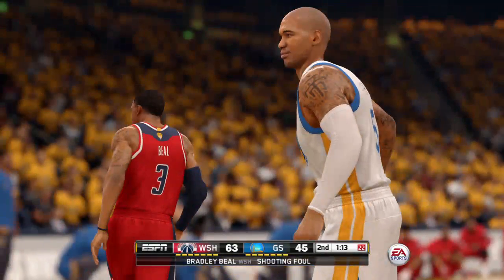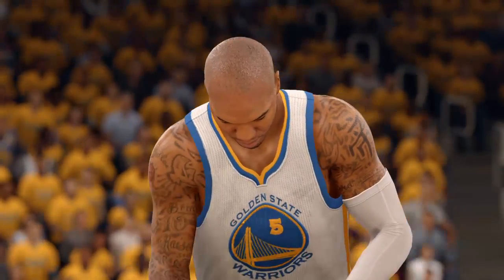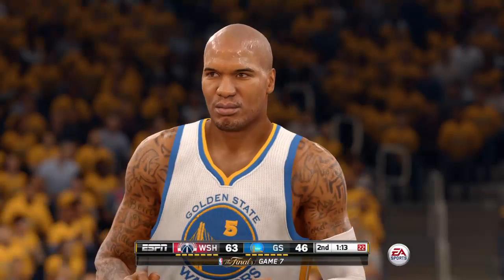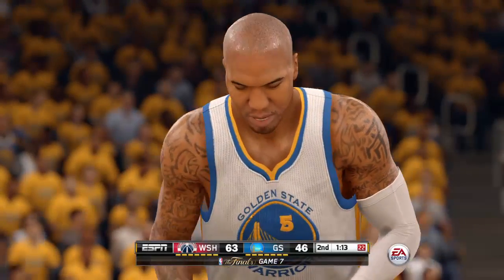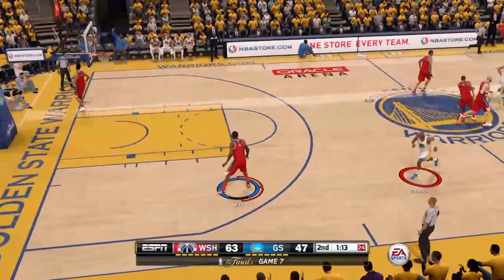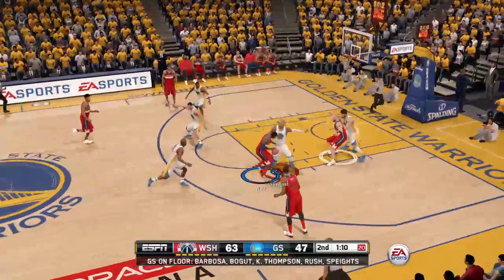Bradley Beal picks up his first of the night. And he'll go to the line to shoot two. I really like what I saw there. Good strength, good athleticism, took the foul, got up a nice shot, just didn't roll in. Knocks down the first one. Substitutions, Golden State. Goes 2 for 2 at the line. Washington's leading Golden State by a score of 63-47.